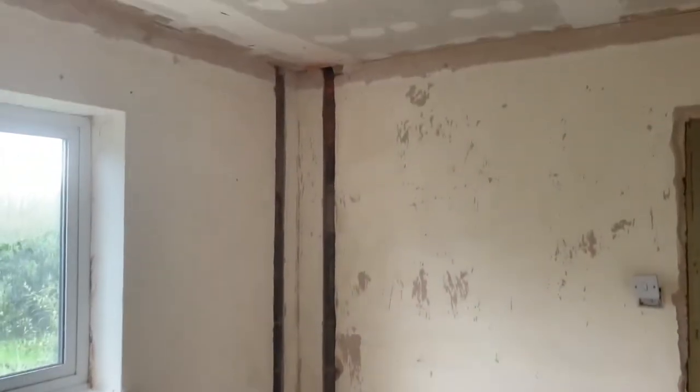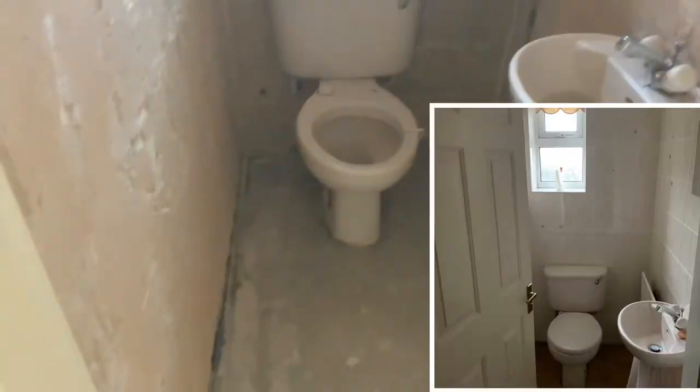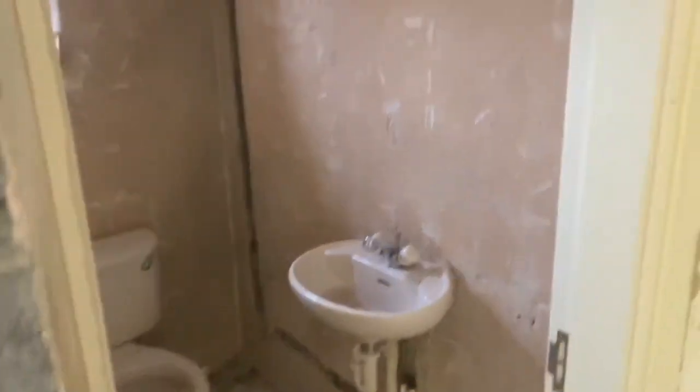We've got the chasing done for another electric socket going in there, and then also the pipework, so the water down for that radiator as well. We then got the toilet just here, which has been completely stripped out and looking like it's pretty much ready to go as well. A little bit more work in there. We've got to just put that little radiator in, but looking good and ready to go, really.